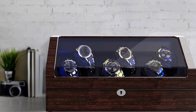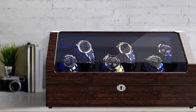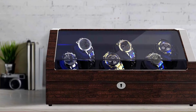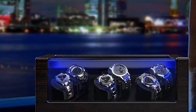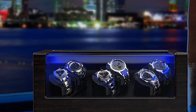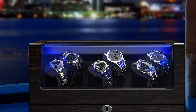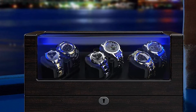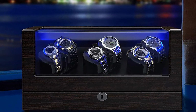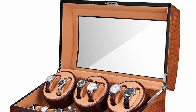Quartz and hand-wound watches don't need one, so make sure you've got automatic watches, as those are the only models that benefit from a watch winder. If you do decide you need one, then you should look for a few things before buying. The first thing is the size of the watch winder or capacity. There are quite a few options on the market, from a single winder to multiple ones, so depending on how big is or you plan your automatic watch collection to be, choose a watch winder that has many slots.